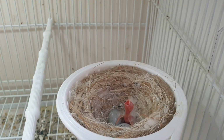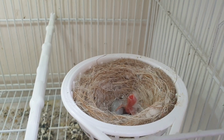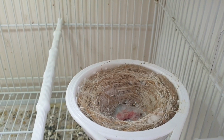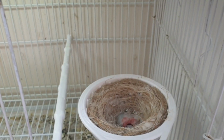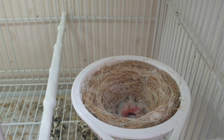So I will just have to double check, because if that is from this pair, then the cock would be carrying the satinette. So I'll have to double check with that. It may be a case that I've moved that chick, the eggs, into this one. If any of those other ones don't hatch, I'm going to take that chick out and put it in another nest and give these ones another round. So that's 12. We know what's going on down in 13.